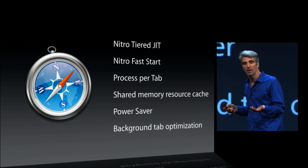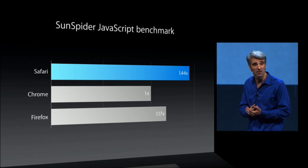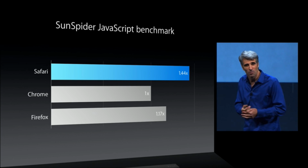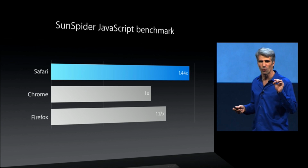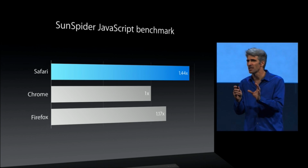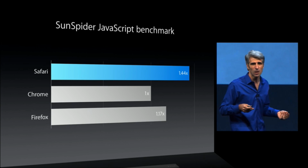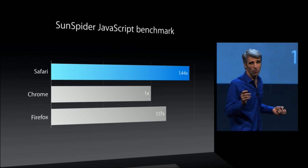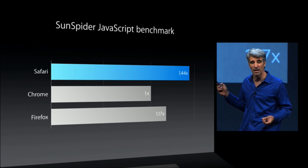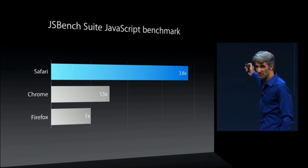If you take a synthetic benchmark like SunSpider, you see how Safari fares against the competition. But researchers have started to look at more real-world JavaScript by sampling the JavaScript that actually occurs on sites like the Google homepage, Facebook, Amazon.com. And when you look at Safari's performance on a benchmark like that, JS Bench, the results are really incredible.